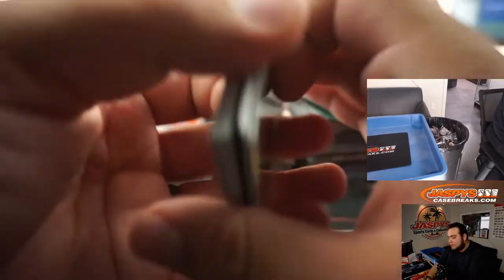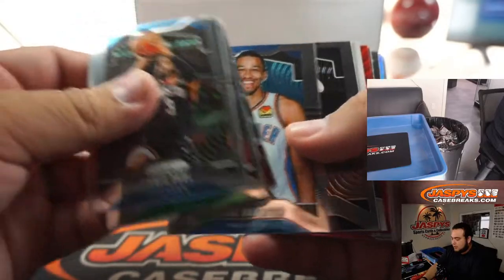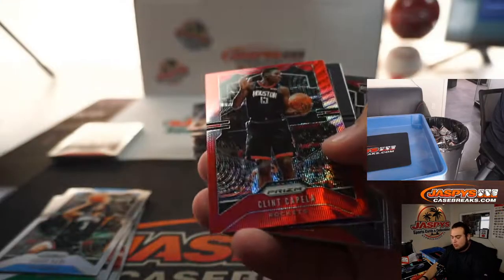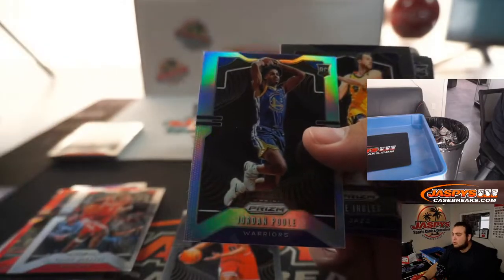Alright, I'll penny sleeve these right now, guys. I got about some penny sleeves. Don't have too much with me here. We'll skip on over to the next box. Sean Bradley for the 76ers, Penmanship. Ryan Harrell with that one. Kobe White and a Jordan Poole silver.